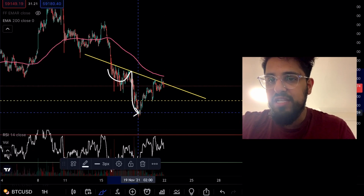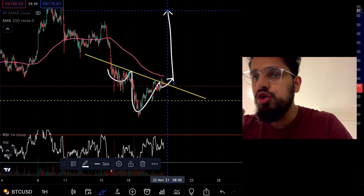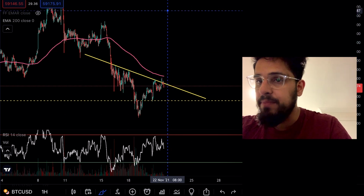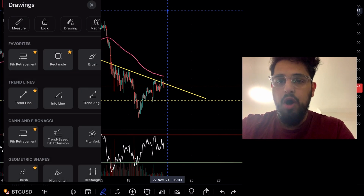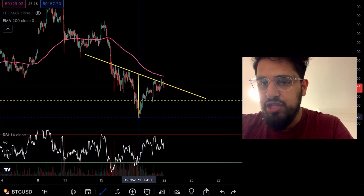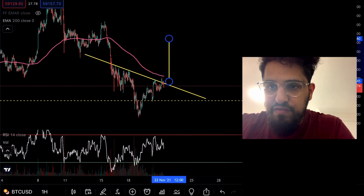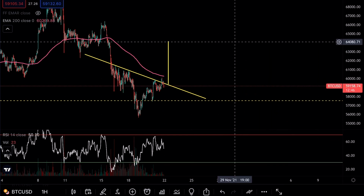So I wanted to monitor this really carefully. Could this be a bit of a head and shoulders pattern? And could we be getting a break to the upside here on Bitcoin? And could that then mean that we have some further upside to be had on Phantom? I'm going to show you exactly the price target on Phantom as well. But if I show you this measured move for Bitcoin, if we get a breakout to the upside, we are looking at a price target of 64,000.